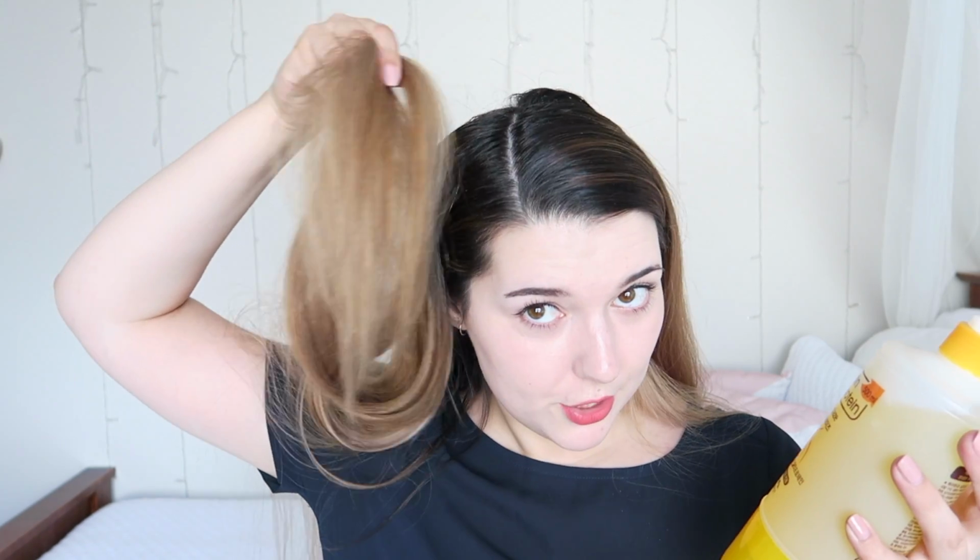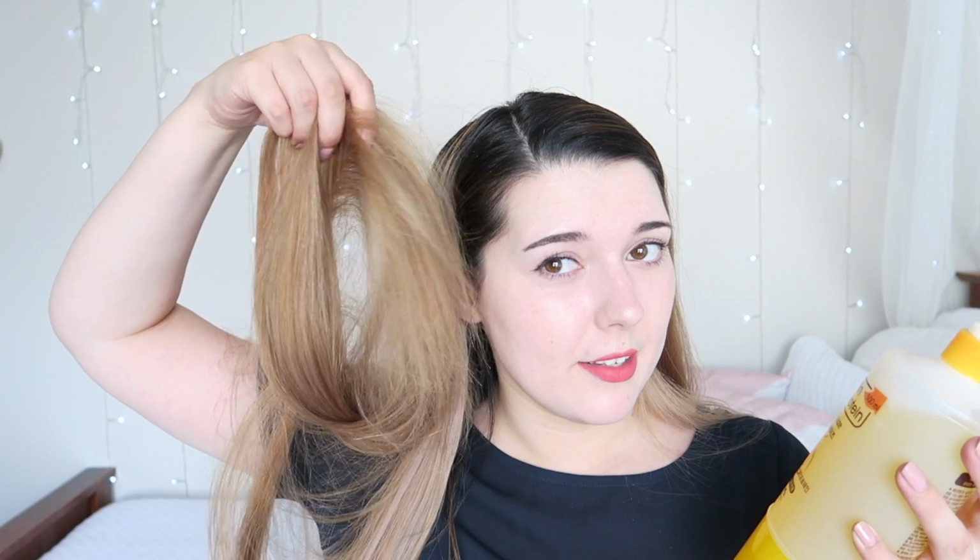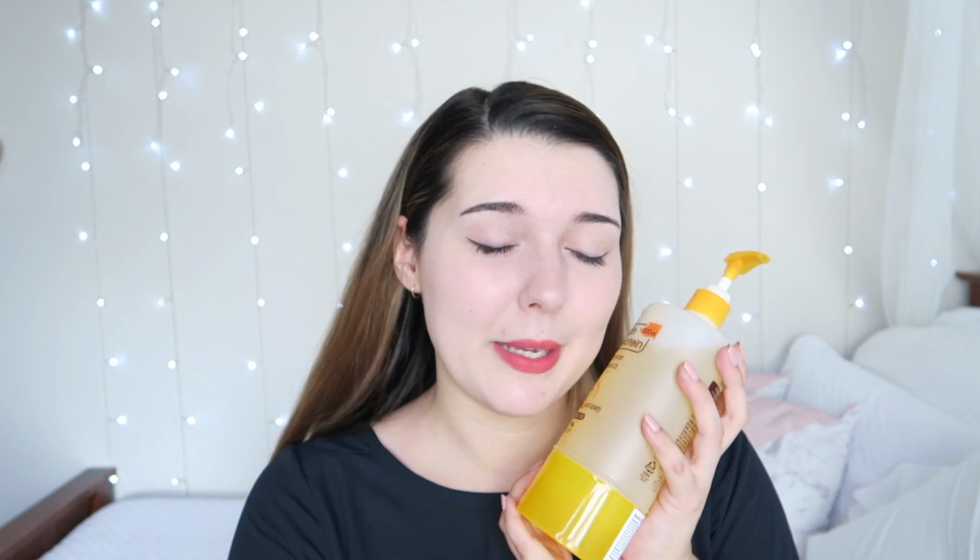This is such a big container, that's 500 mils as well. So I'll definitely give it a go, but my hair is super dry because it is quite bleached. So that's the colour comparison between my natural colour at the top and the bleached bits at the bottom. I'm not sure if that's going to be quite enough for my hair, but we'll give it a go.